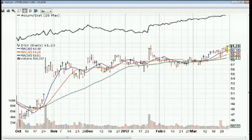It's not to say that it won't be able to take out that 61.47 price level, because technically it looks okay. It looks better than average. I think if you were to buy the stock here, you just set a stop underneath 58.50, 58.25 or something like that. But it is outperforming today. Not a bad company, just not one of my favorites in the healthcare space.